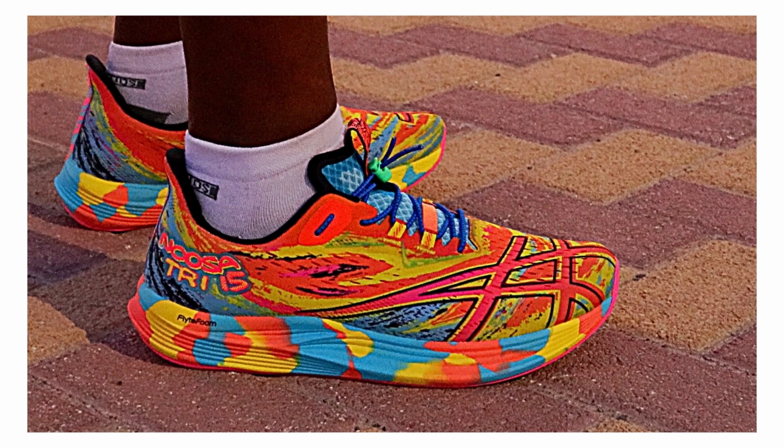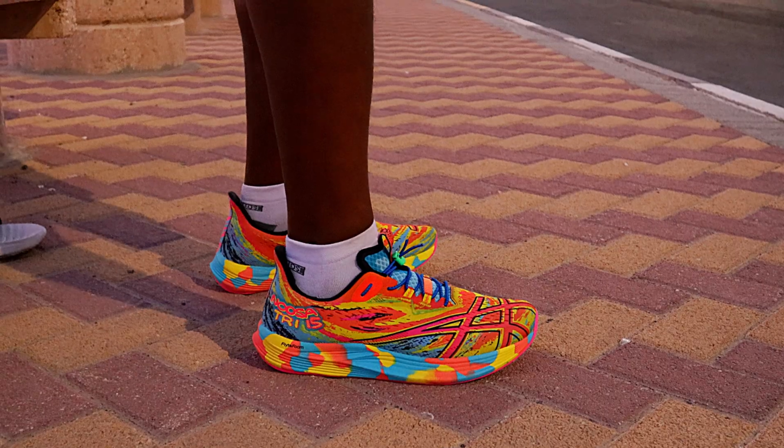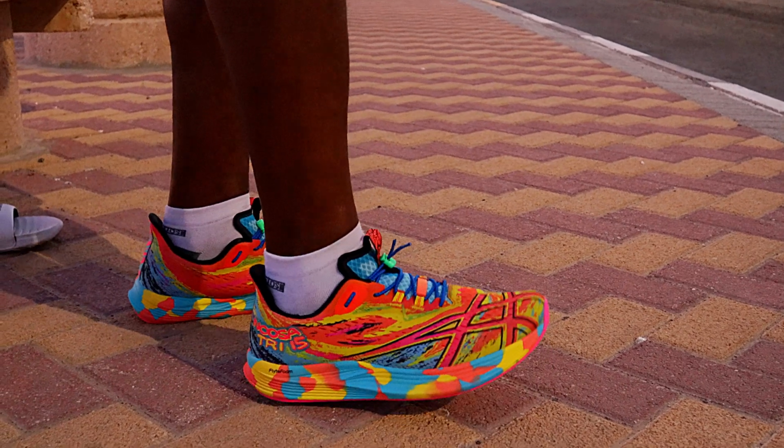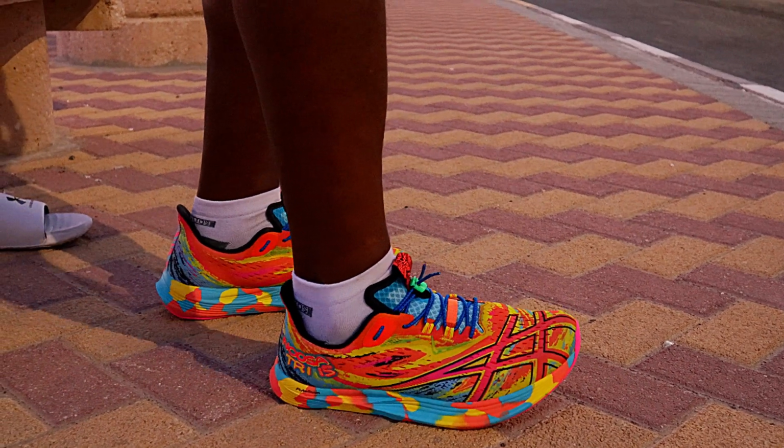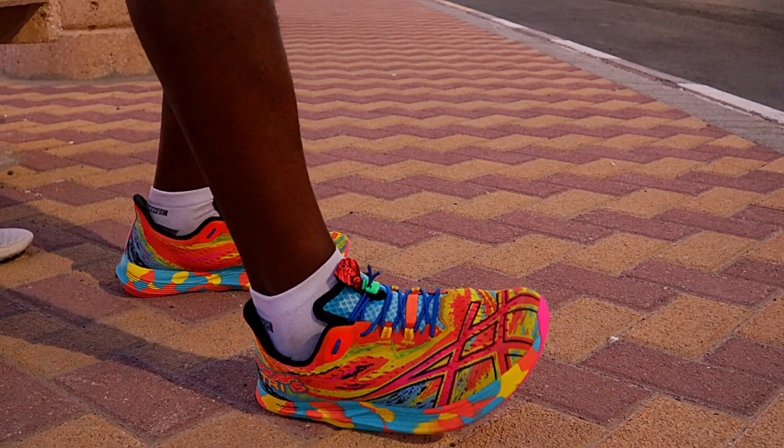If this was a car, it would be a Toyota. Practical, affordable, yet with some nice mix of style and durability. Before I got my hands on the Asics Noosa Tri 15, I was a bit skeptical, largely because they looked exactly like the previous version.